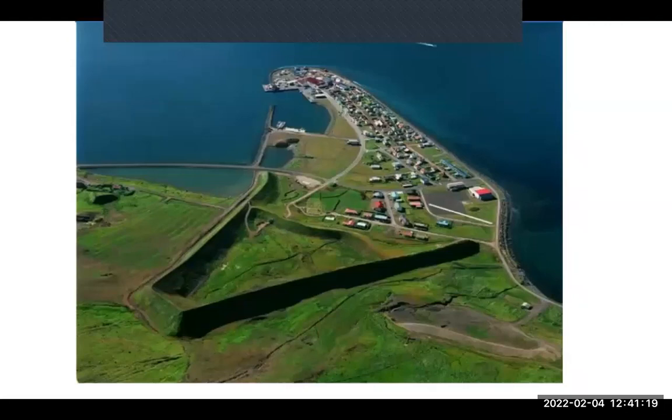I think it was 5 or 6 of their 7 fishing boats that happened to be moored there that were either damaged or sunk because of the avalanche. So it's a very, very serious situation in some of these towns where I'm sure living is not easy.